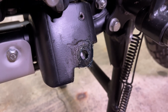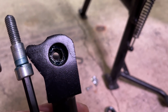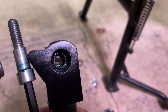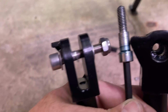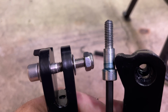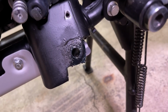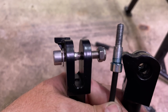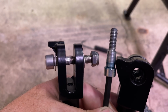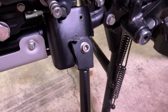Major flaw, major fail, right out of the gate. Do you notice that this is a collared bolt? And the collar fits the pivot point of the stand? You notice what's not here? You know what that's going to do? It's just going to flop around in that big hole. Fail. Won't work. So I just loosely fit it on here.